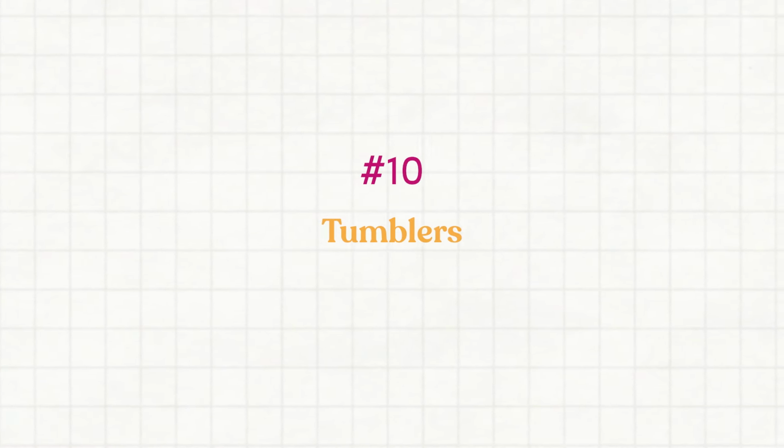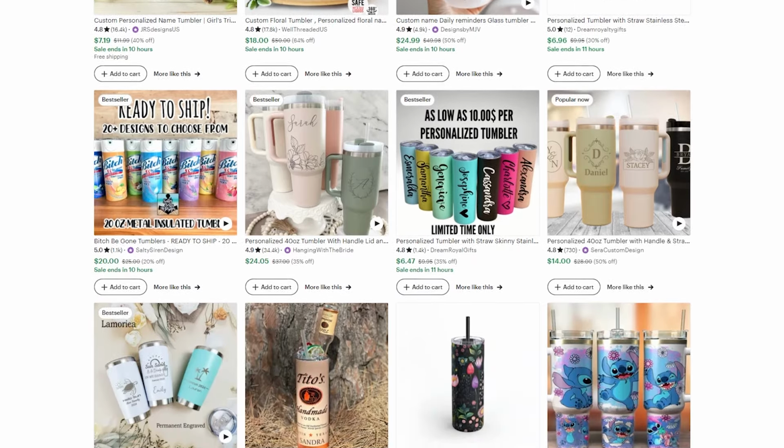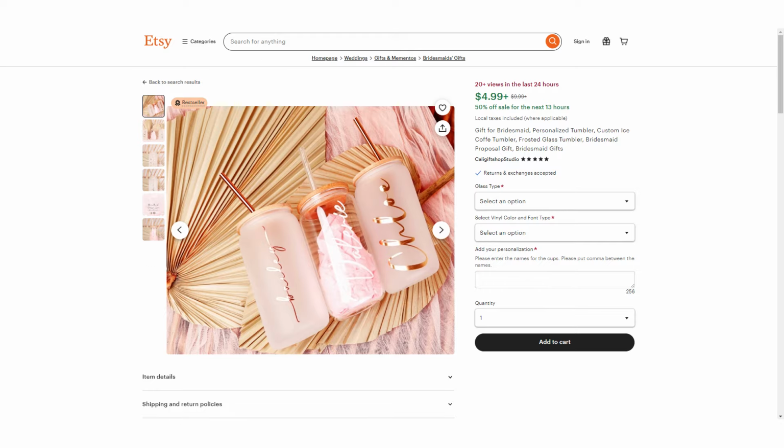And then we have tumblers. Oh my god, there is so much you can do with this in terms of design. I have seen so many kinds, from personalized birth flowers to studded designs and even book-inspired ones. And there are surprisingly a large variety of tumblers to print on as well, like ones with a handle, glass ones, stainless steel, and they can come in a lot of fun colors.